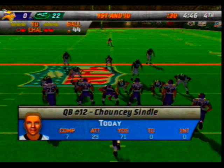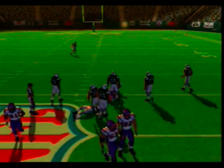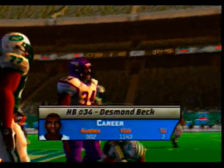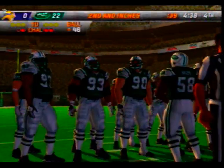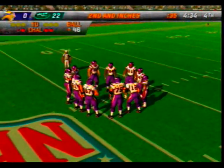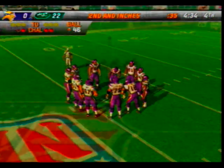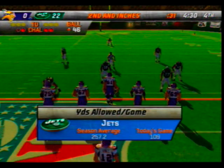One back. And tucks it away. Number 59 is there for the tackle. 8-yard gain. Eight on the play. Ball on the 46-yard line.